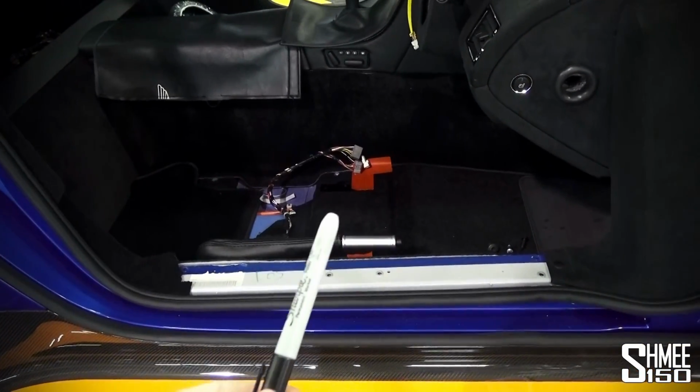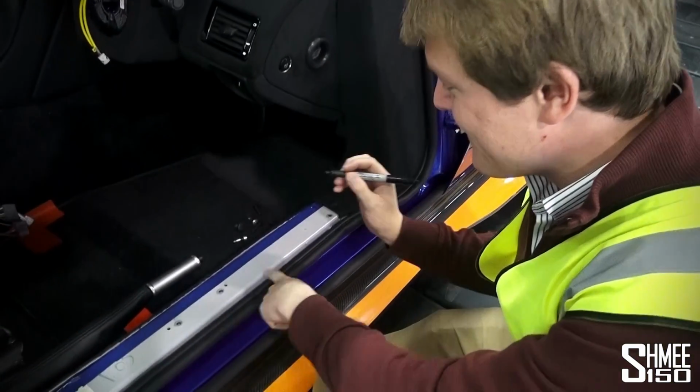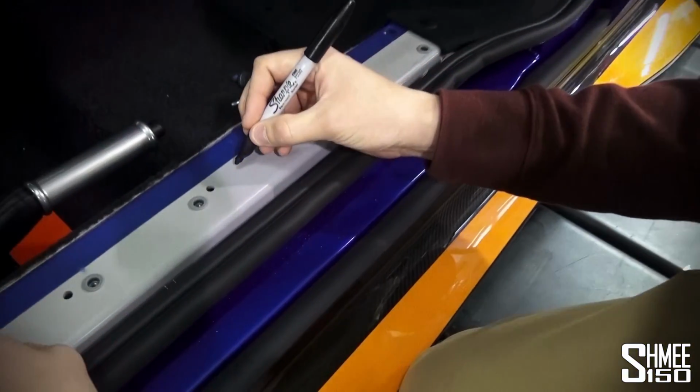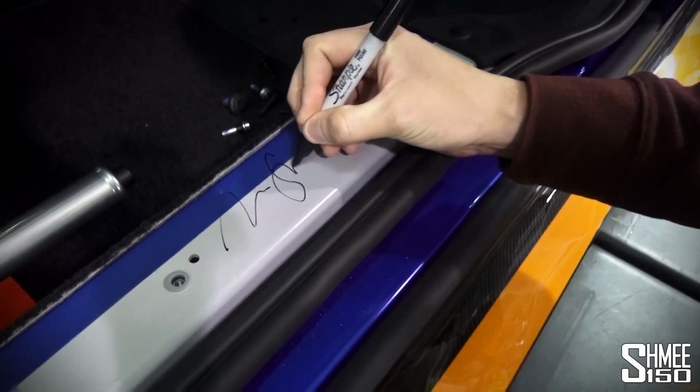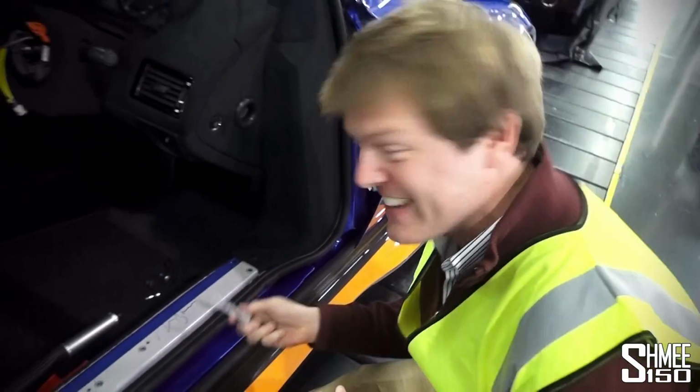And I've got a Sharpie here, and I'm about to sign my future car. Okay, no pressure. I cannot mess this up. I've only got one opportunity. We're gonna do it right here. Let's give this a go. Tim Schmee, my car is signed. How cool is that?